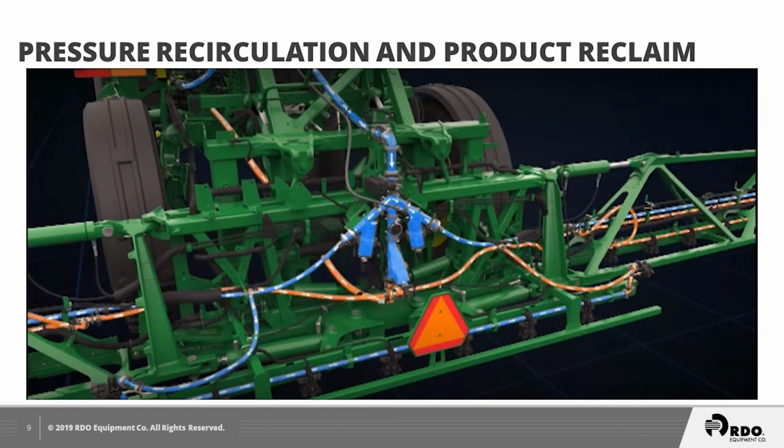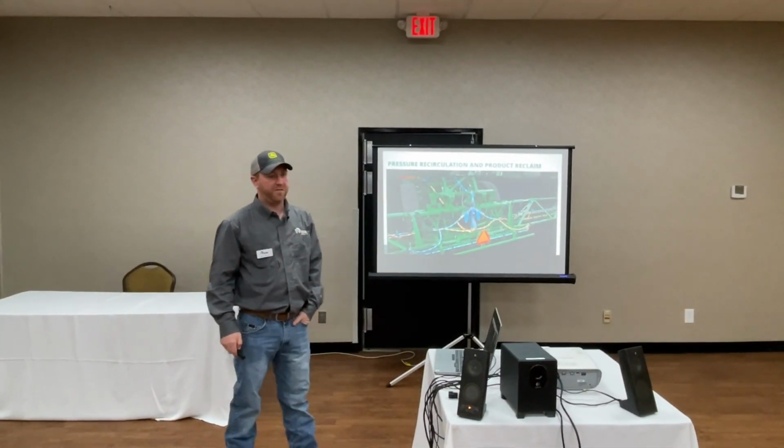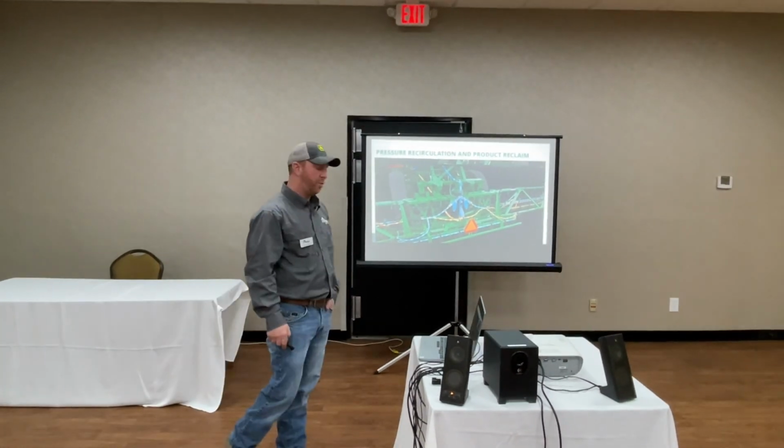Also the same when priming the booms, we now are feeding solution to the end of the boom and returning to the center. It equates to between 35 and 40 gallons of product that's saved each time that you prime your booms and each time you air purge your booms.